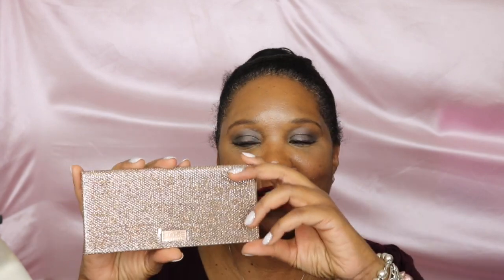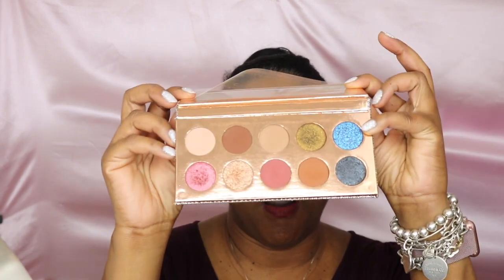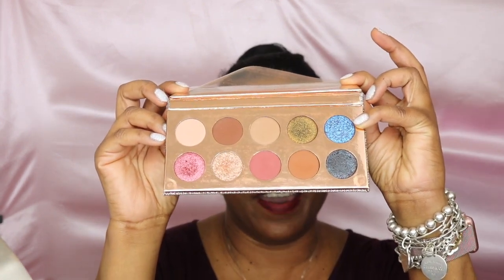The next one I want to highlight is also a collaboration palette. So I should really call these my collaboration favorites, which I will do. This one is Dose of Colors with Katie and Desi, excuse me. And this is the Friendcation palette. Again, I love this palette. They gave me all my life.